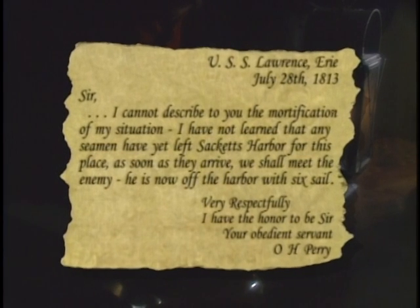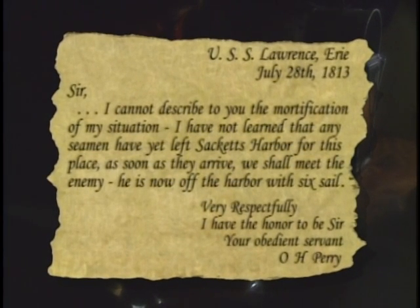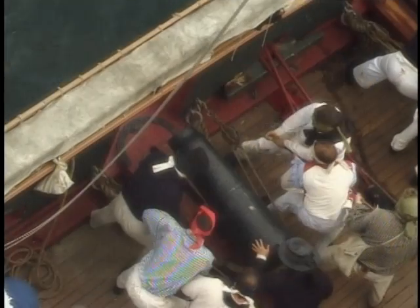In desperation, with the enemy drawing near, Perry sent urgent letters to the Secretary of the Navy, pleading for more men. "I cannot describe to you, sir, the mortification of my situation. I have not learned that any seamen have left Sackett's Harbor for this place. As soon as they arrive, we shall meet the enemy. He is now off the harbor with 6 sail. Very respectfully, O.H. Perry."